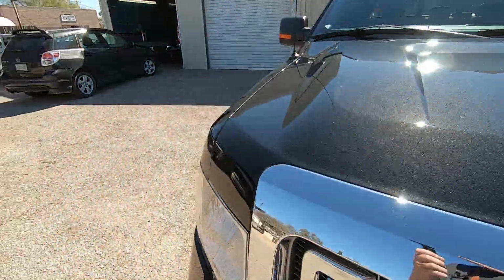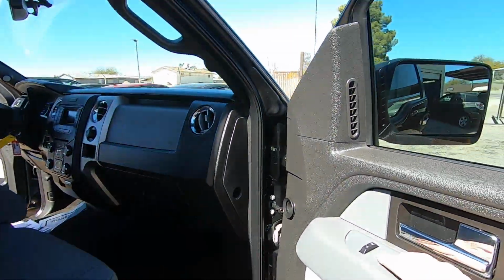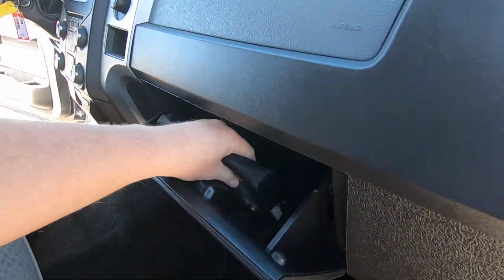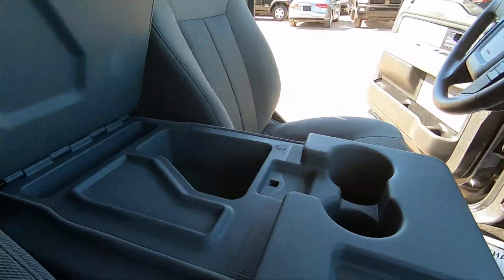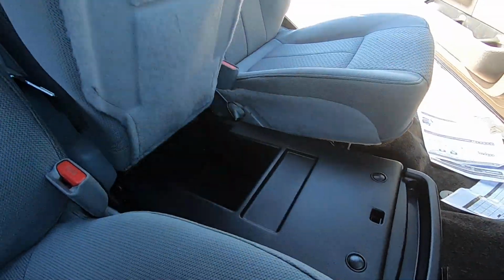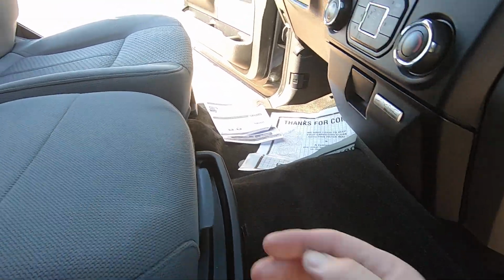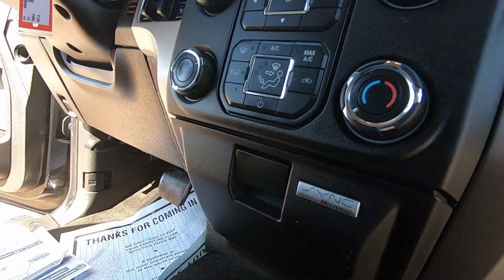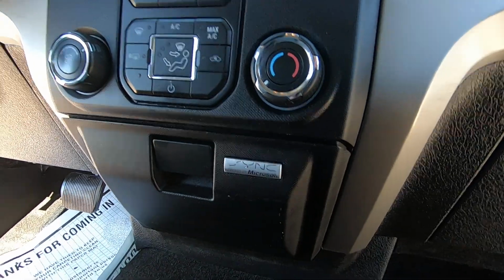All right, let's go inside. Window. We have a manual. This seat looks like no one's ever been in it. Go like that. And then you go like that. You got a little storage underneath. People don't know about that. And there should be like a cup holder. There you go. That's there. All right. Let's see what else we got going on here. We have Sync. So you got your USB and an auxiliary right there.